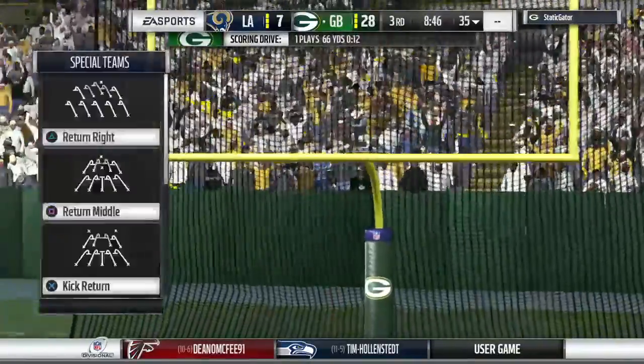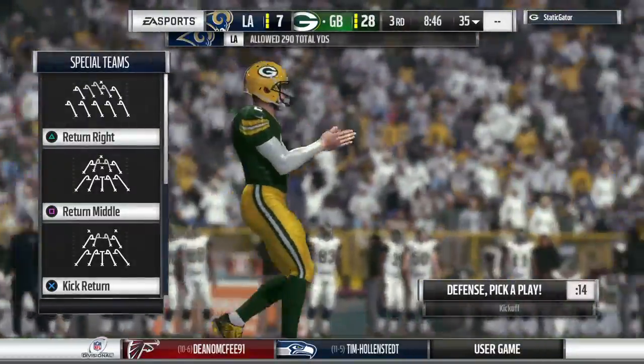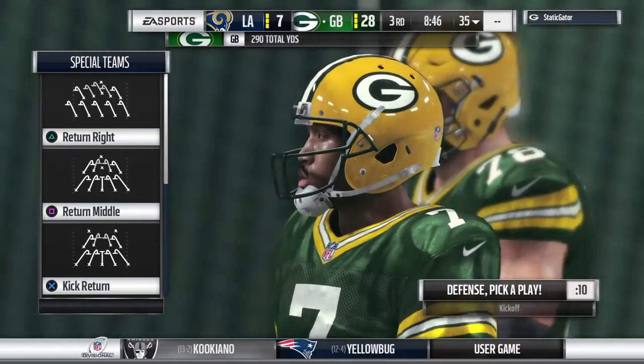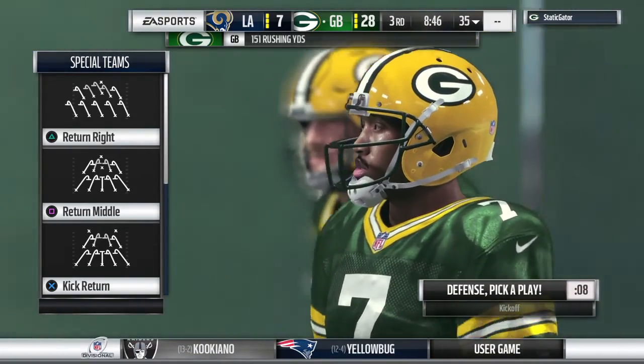In 2016, on all levels of football, we're seeing guys drop it before the goal line. What's the rule, Brandon? Run into the goal post. That's right. Before you drop the ball. There you go.